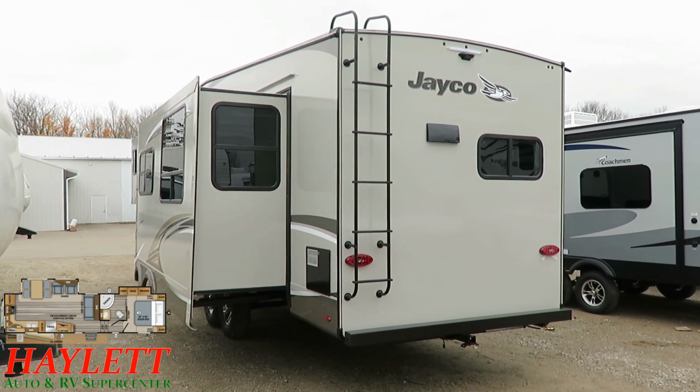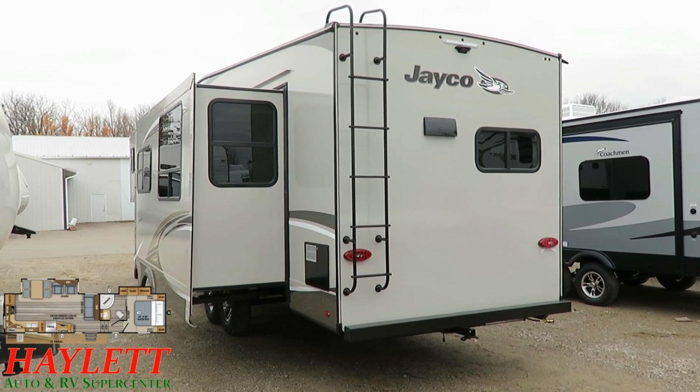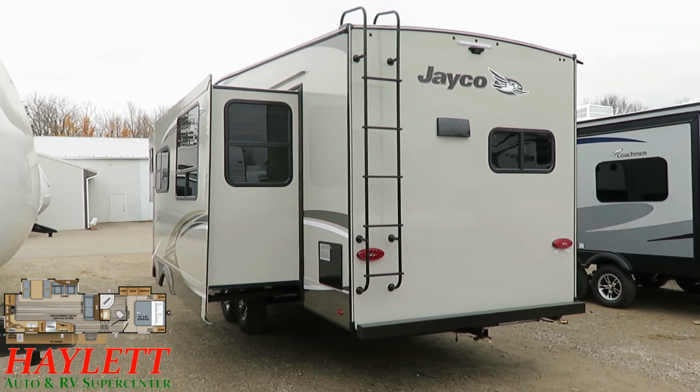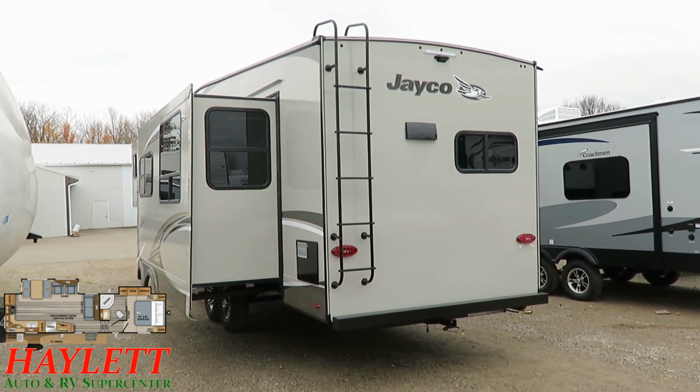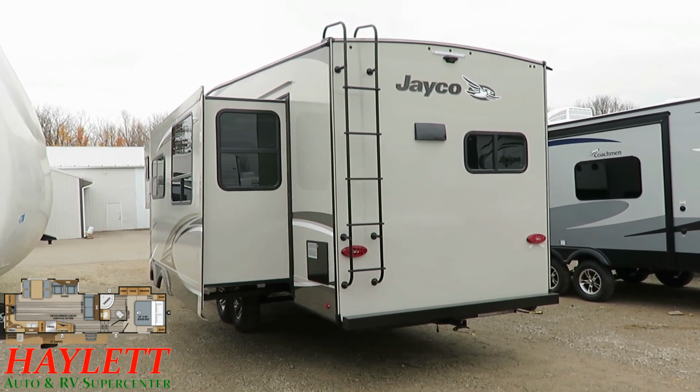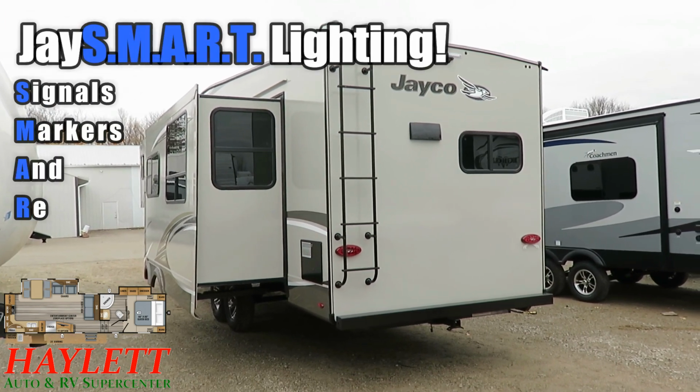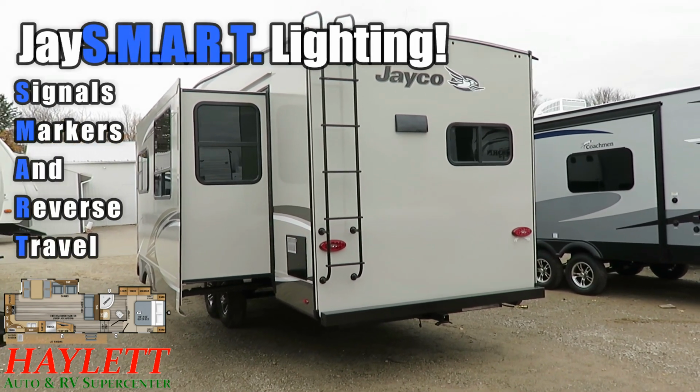And they are literally twice as effective as dual pane windows at keeping heat and sun out of your camper. Pretty impressive. Now, a neat thing back here that originated in the Eagle series that is still exclusive to only Jayco RV is the J Smart lighting system. And that stands for signals, markers, and reverse travel.